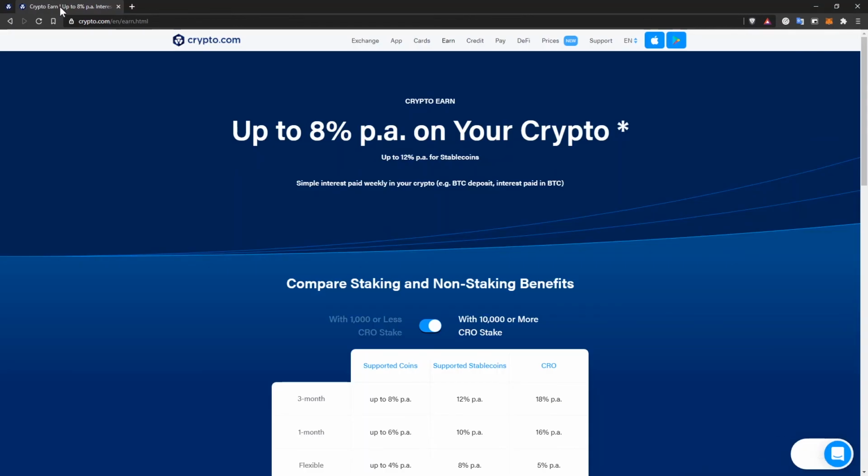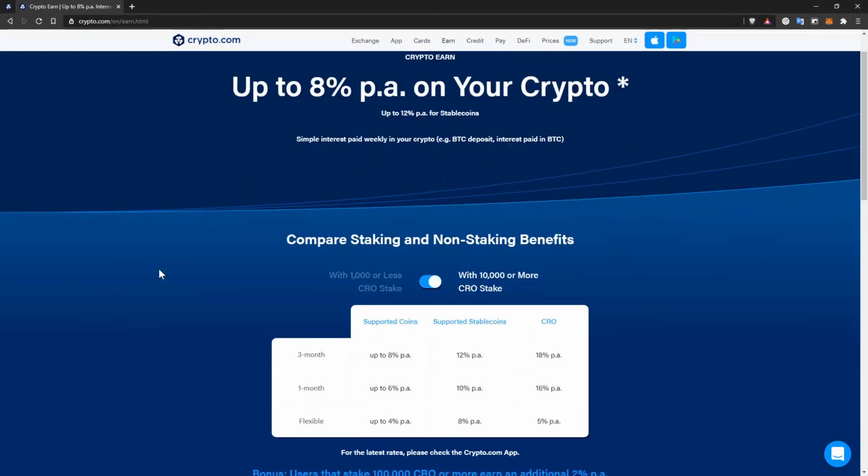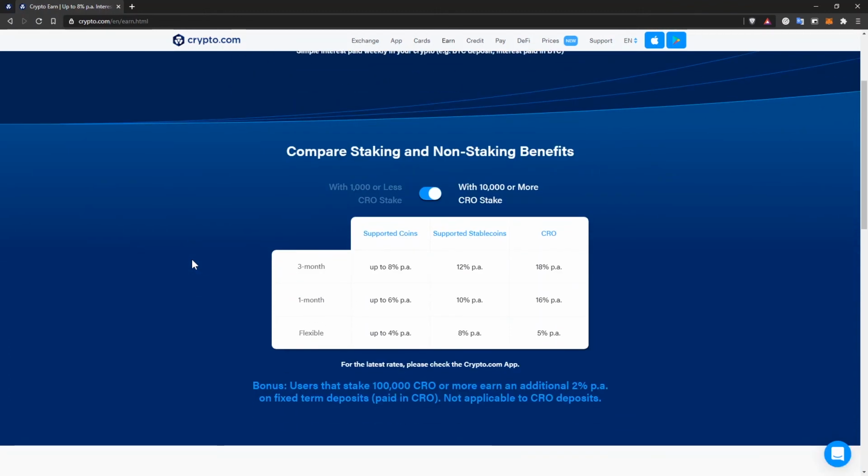Before today, between the syndicate events, I was moving my funds to the Crypto.com application and then putting those CRO tokens in the flexible earn plan, which before today was earning 14% per year while the funds were in the earn plan. However, they decided that starting today, they're only going to give us 5% per year for a flexible plan. That's if you have a 10,000 CRO stake on the application. If not, the return is only 3% per year.